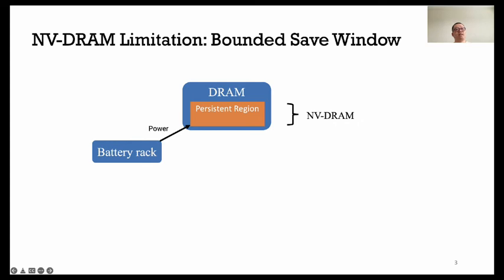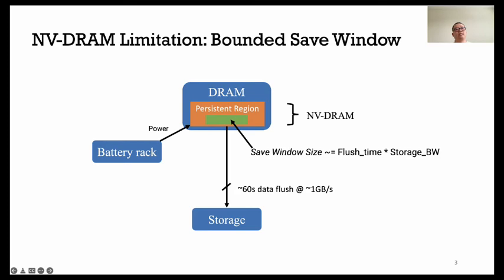The NVDRAM limitation is the bounded save window. Basically, upon a power failure, the battery rack would provide power for part of the DRAM, which is the persistent region assumed in the system, and that corresponds to the NVDRAM region. Then within this limited power, the system would flush some content, which is the execution state, into the storage. The size of this region, we call the save window size, which is the flush time multiplied by the storage bandwidth, about tens of gigabytes. And all NVDRAM systems need to ensure that the execution state that needs to be saved is always smaller than or equal to this save window size. Otherwise, the NVDRAM system would not really provide the persistency.